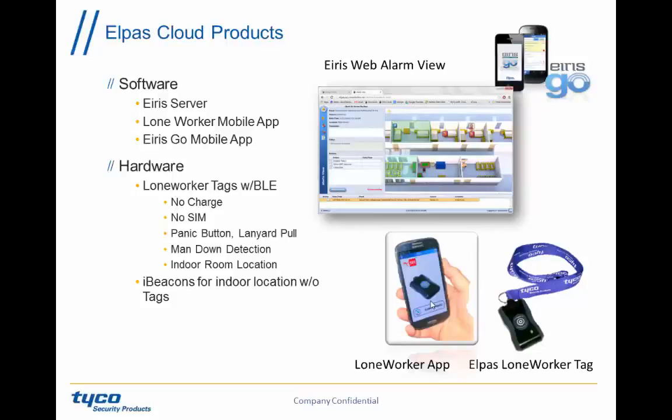Alternatively, that same lone worker tag running a different version of firmware can be used as a beacon and transmit to a telephone as it passes by its indoor location as well. That way you can get a relatively inexpensive indoor location solution, given an application that doesn't require the level of reliability and location accuracy that would be provided by an LPass LF beacon.